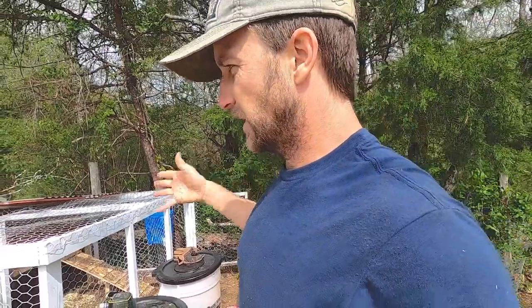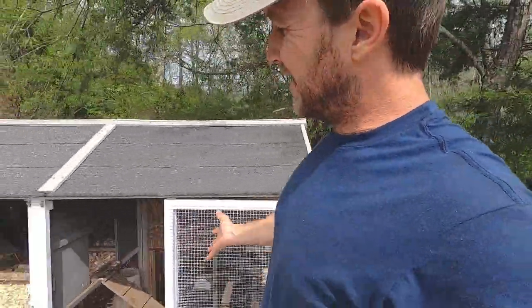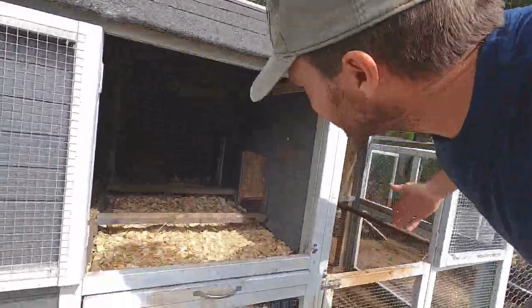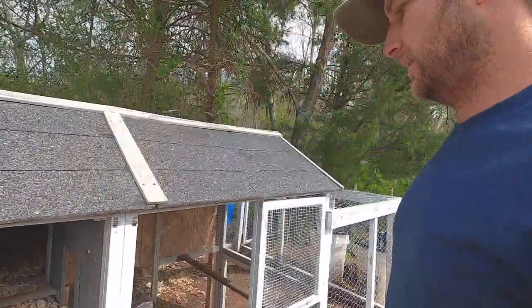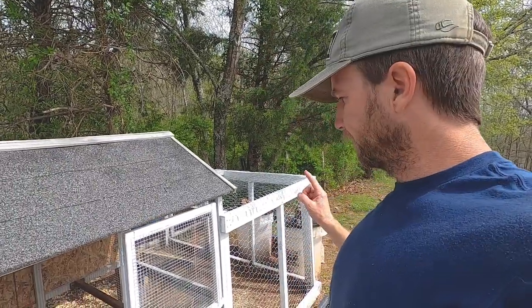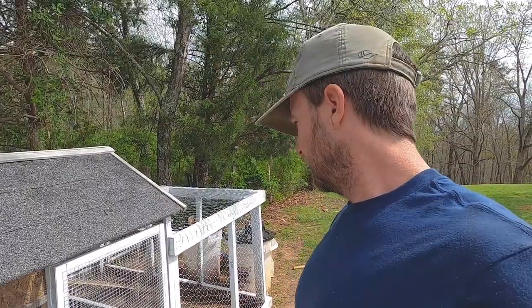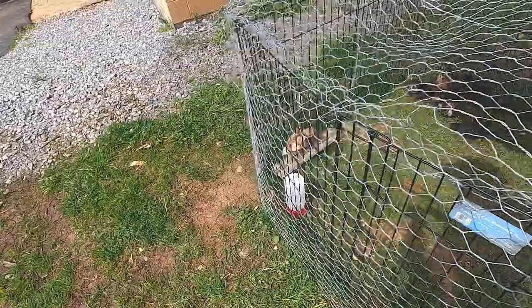So we're gonna move the little chicks in here and this will be their new home. And then the other girls will be social distancing themselves over on this side. And then, I don't know, maybe another 4 weeks or so, now that they're either at 4 or 5, we'll combine the two and then they could do their things. Then we'll have a whole group of chickens.